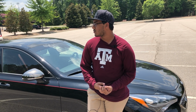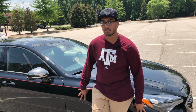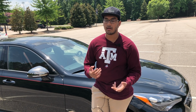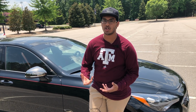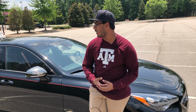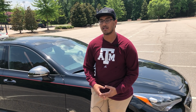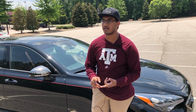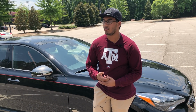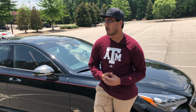There are some issues with certain colors of this car. I have the black car, obviously, but there are two colors, the yellow and the blue. They both have this chipping issue with the paint. The paint quality is not that great on those cars, not even on this car, but it's not bad on these other colors. I would say the red is actually one of the best colors. White's not bad, and there's that Nardo gray color that's kind of a fad right now, so that's not bad looking either for this car. So that's something to keep in mind if you're trying to buy this car brand new.